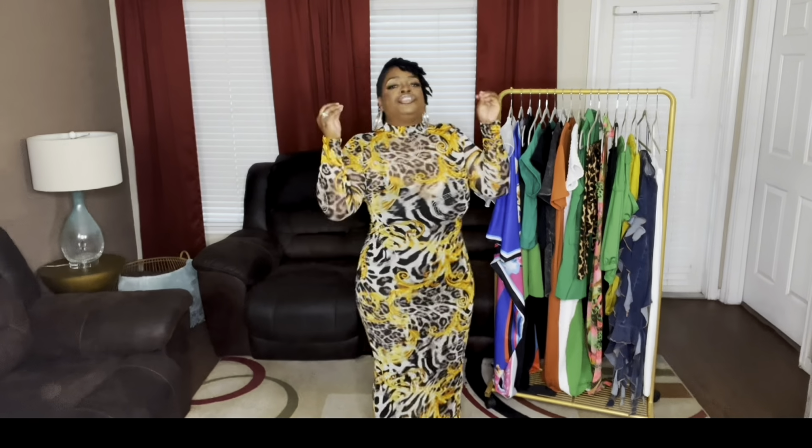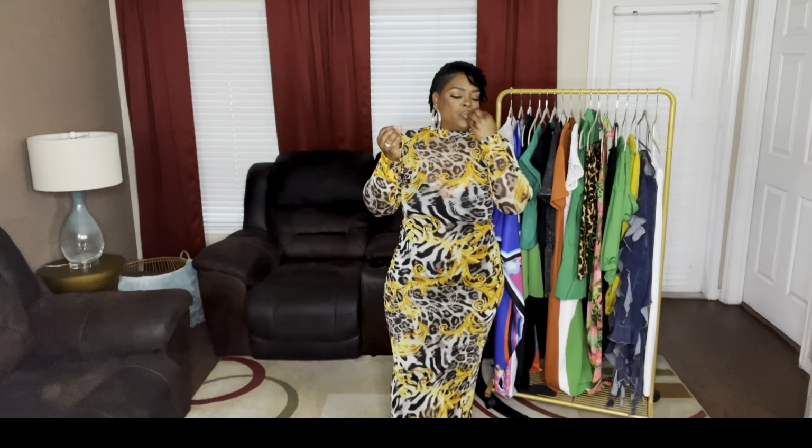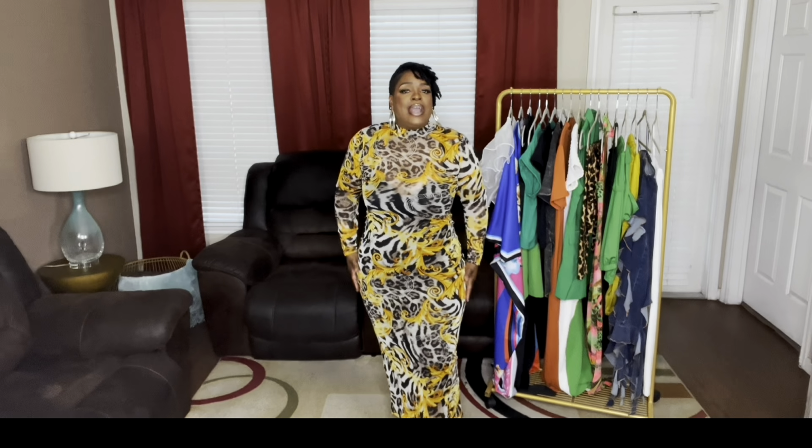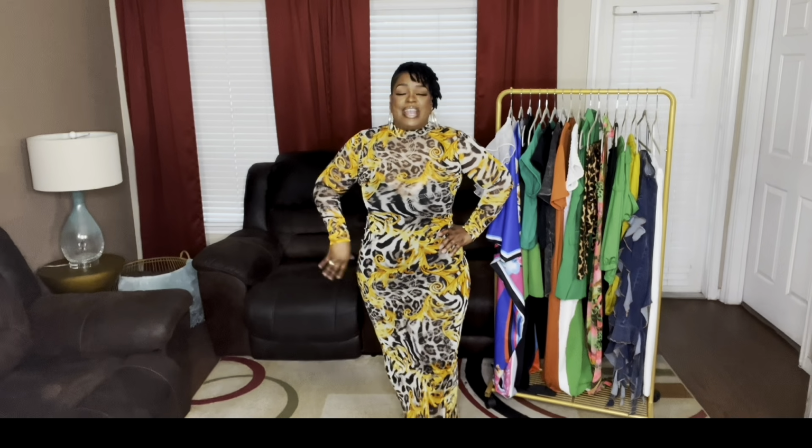So anyway, let's get into the Struck Gold Mesh Bodycon Maxi Dress. Super cute. She is chef's kiss. Like the icing on the cake. This is the perfect date night dress or vacation swimsuit cover-up, because guess what? Like I said, she is mesh. And mesh means you can see through her.